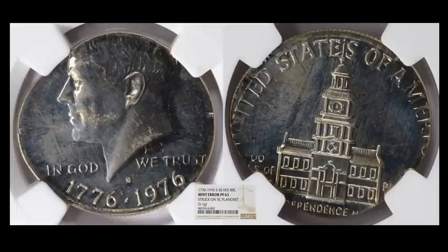All right, so we have another Bicentennial proof, this time a Kennedy half dollar. Now, this one right here is another 76-S. San Francisco Mint sure did make a few boo-boos somewhere along the line, and don't even ask me how these got out. I'd like to be more optimistic about it and say, yeah, they were found in proof sets, and they could have been. I don't know, but I'm sure a lot of these were discovered at the time of issue because there was so much attention brought onto this one-year type, commemorative coin set.